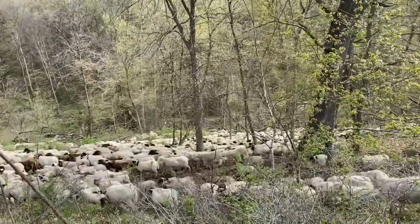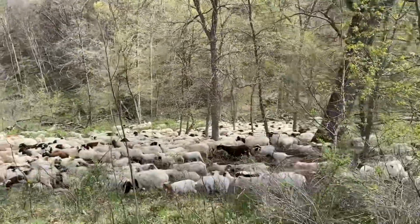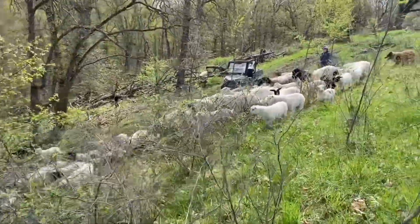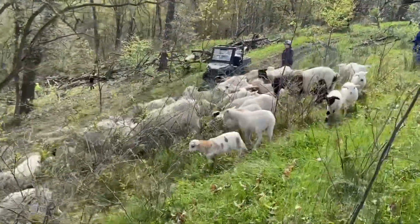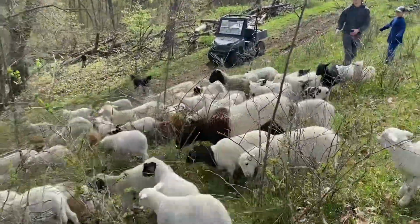Seen a couple goats running on top of logs and stuff down there, but yeah, the goats are hammering brush and sheep are just like, what are we doing? Some of them are eating and nibbling on it, but at least they're not running all over the place. It's just going to take some time to get them back there.